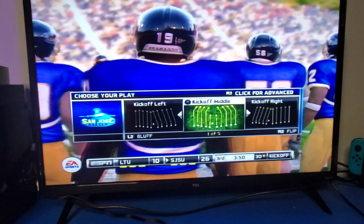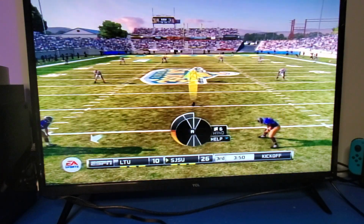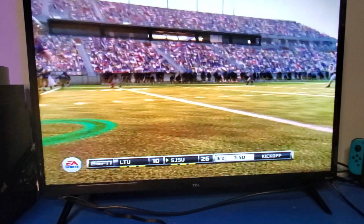So we take a moment here. Let's check out the drive summary. San Jose State to kick this one off.